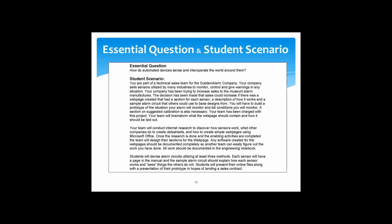alarm manufacturers. The decision has been made that sales could increase if there was a web page created that had a section for each sensor, a description of how it works, and a sample alarm circuit that others could use to base designs from. You will have to build a prototype of the situation your alarm will monitor and list conditions you will monitor. A section on suggested calibration is also necessary. Your team has been charged with this project.